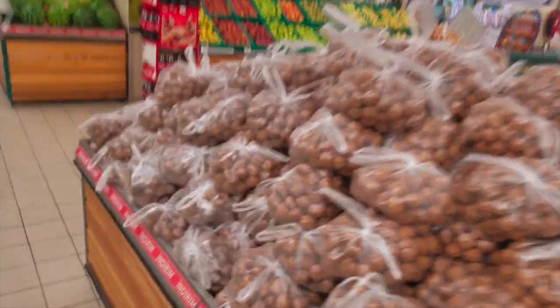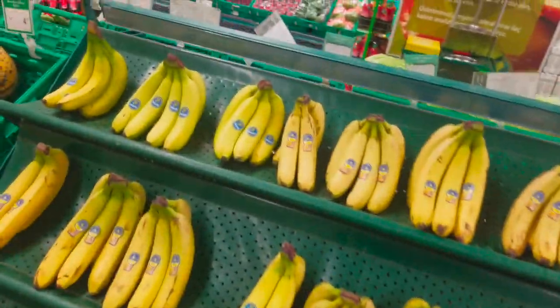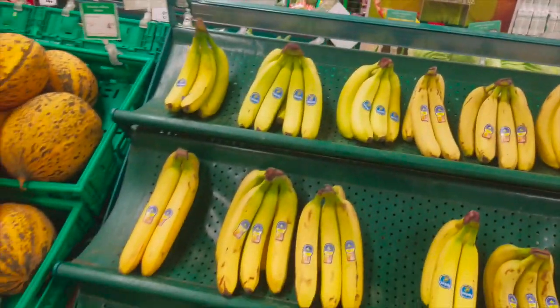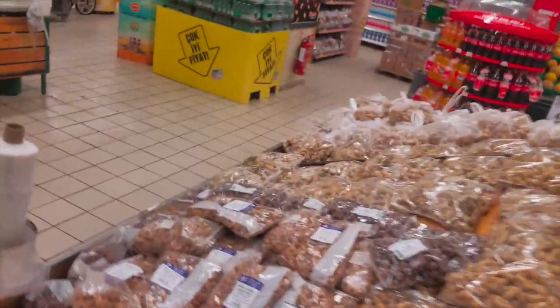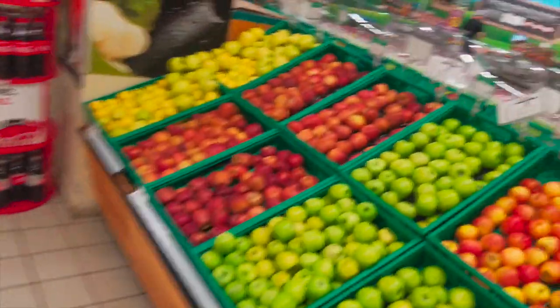If I compare, I have been to most of the European countries, and I lived 3 years in China. Everything is much cheaper than China, except bananas. Bananas are about $2 here. How to say? It's about 2 pounds, and 2 pounds equals 1 kilogram. So look, granny apples.